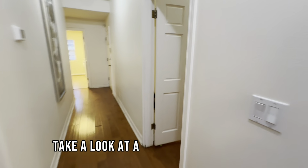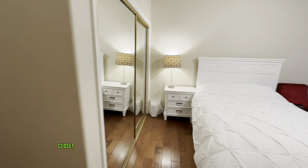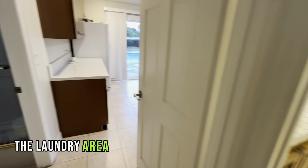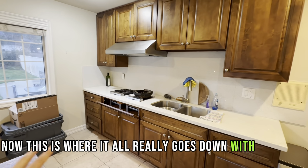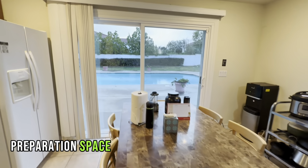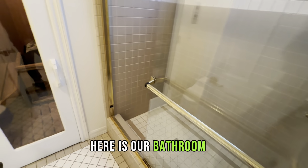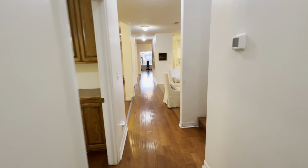Take a look at a second first floor bedroom ensuite with its own private entrance, closet, cabinets, and a full bathroom. As we head down the hall a little further, we'll pass the 4-car garage, the laundry area, and the second cooking kitchen. Now this is where it all really goes down, with 2 woks, double sink, full cabinets and quartz counters, refrigerator, preparation space facing the pool in the backyard, and a view of the mountains, which I'll show you at the end. Here is our bathroom, full shower, toilet, sink, and a full sauna. Not bad. Let's check out the rest of the house, which is quite extensive.